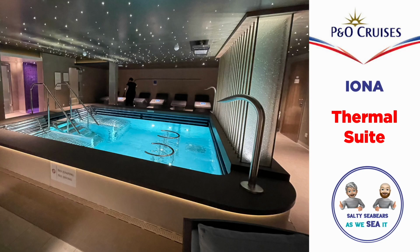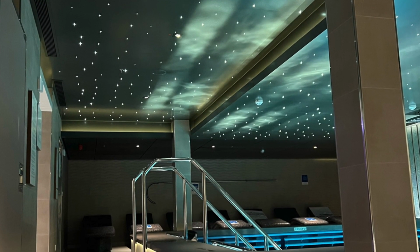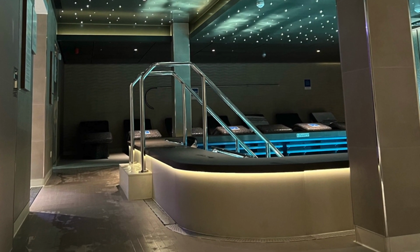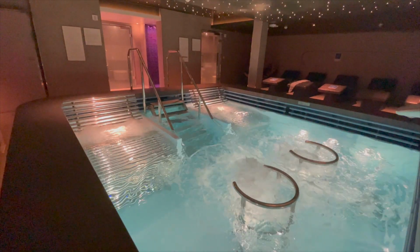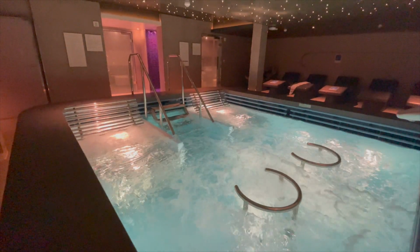One of the reasons we take annual leave from our busy day jobs is to take time out and to recharge our batteries. We all love a bit of pampering and rejuvenation when on holiday. And the salty sea bears enjoy doing that in the spa's thermal area if they happen to have one on board. On P&O Cruises IONA, they have a thermal suite within the spa itself.